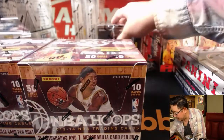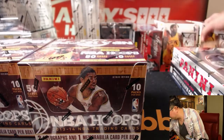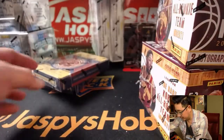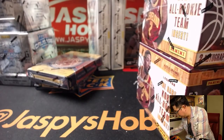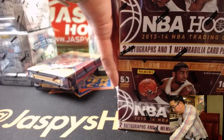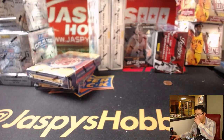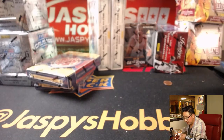All right, what I'm gonna do to make this easy on myself, I'll combine some of these boxes together. Yeah, we've got some extras here. I'm gonna combine the Hoops together. Combine the NBA basketball. I think these are the lower end ones. Perfect. So I'm combining the Hoops and just the regular Panini basketball together. I think that makes the most sense. All the other ones I feel like could stand on their own.